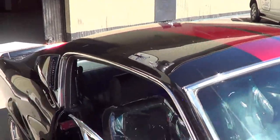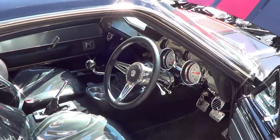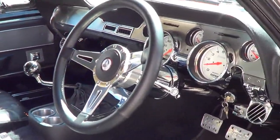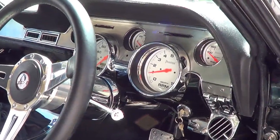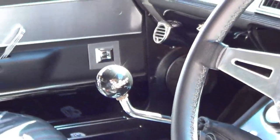We'd like to walk around here. Let's have a look at that fantastic interior. The detail on the instrumentation. Phantom gauges. Hurst shifter on the gear lever. We've had it trimmed in this beautiful black leather with the red stitching.